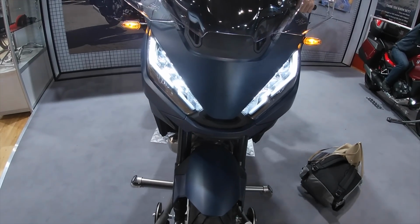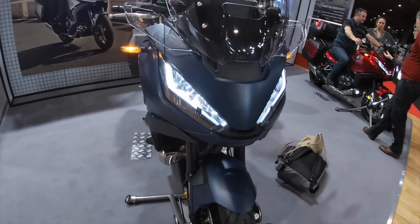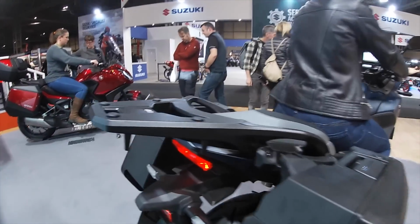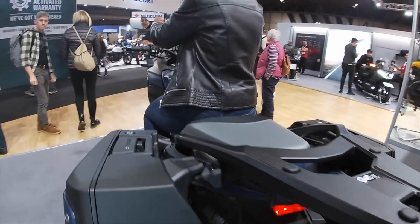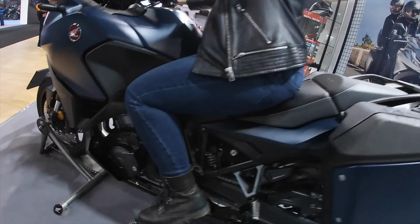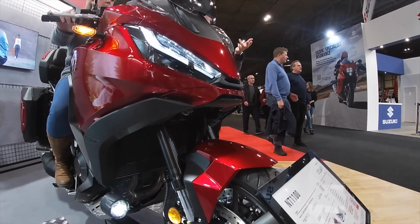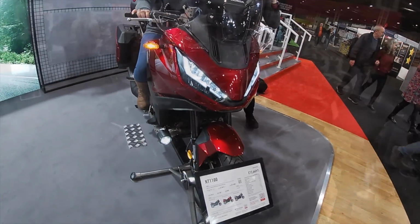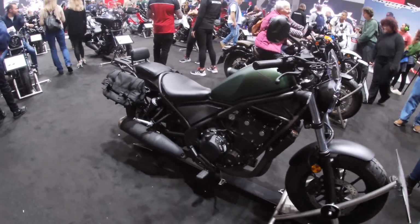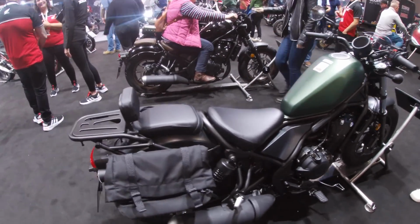Now, while it's true that Honda generally don't make really hideous bikes, they do make quite a lot of bikes that are fairly bland, and the NT1100 is a great example of this. Sure, it's functional, sure it looks okay and inoffensive, but it doesn't look very interesting. The front headlamps aren't bad, but it just doesn't inspire, does it? Honda's Rebel 500, however, is on a completely different level.